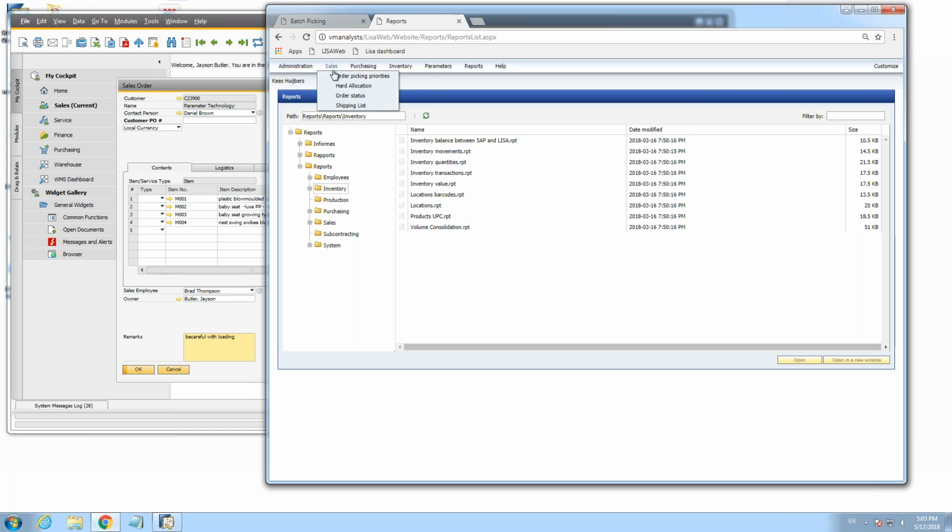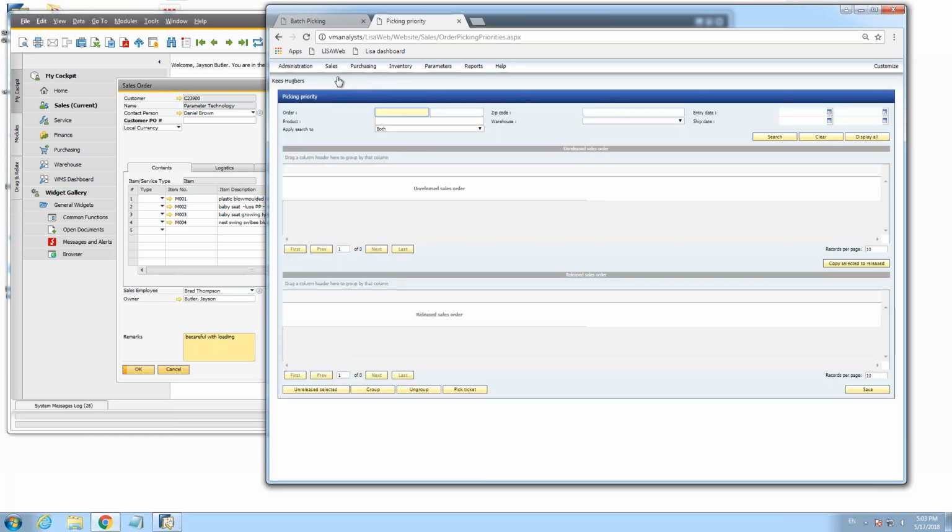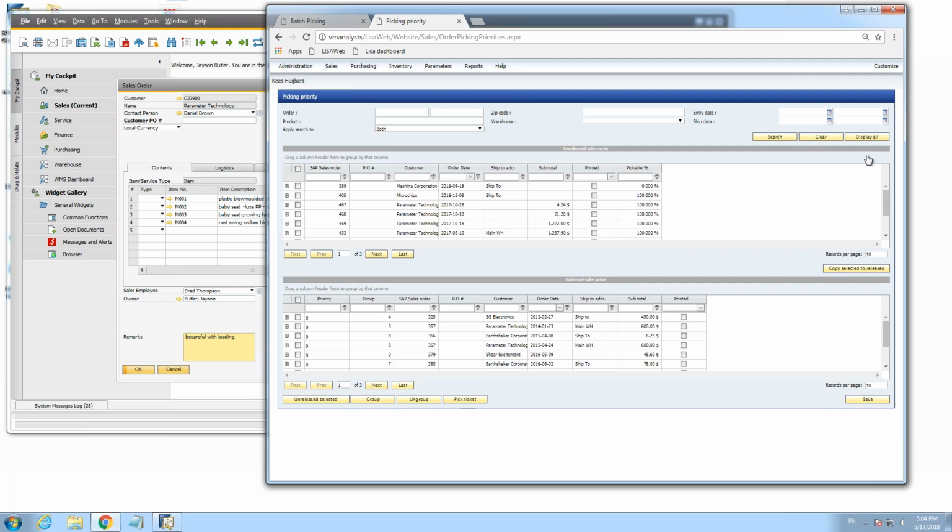I want to go to my sales order picking priorities. The sales order picking priorities is an overview of all your sales orders and the orders that you want to release for picking. Now, I have a selection screen here. I can select by order or by zip code or by products, and then the system shows me all the sales orders that contain that product. I can use zip codes, warehouses, entry dates, ship dates. I do in this case display all. So I have got here on top a list with sales orders that are not released yet for picking. And at the bottom side, I've got the sales orders that are released for picking.